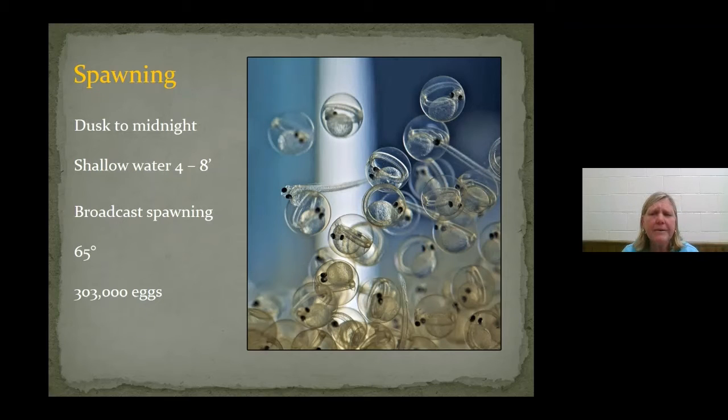They broadcast spawn. The males splash at the surface and spread their cloud of milt around the emerging eggs from the female. So they don't construct a nest such as the sea lamprey and some other fish would do. The eggs slowly sink to the bottom and hatch about 6 days later. Again, that's going to be dependent on the river temperature. They have a yolk sac that can nourish them for the first few weeks of their life. And on average, a female shad in the Connecticut River can lay over 300,000 eggs.